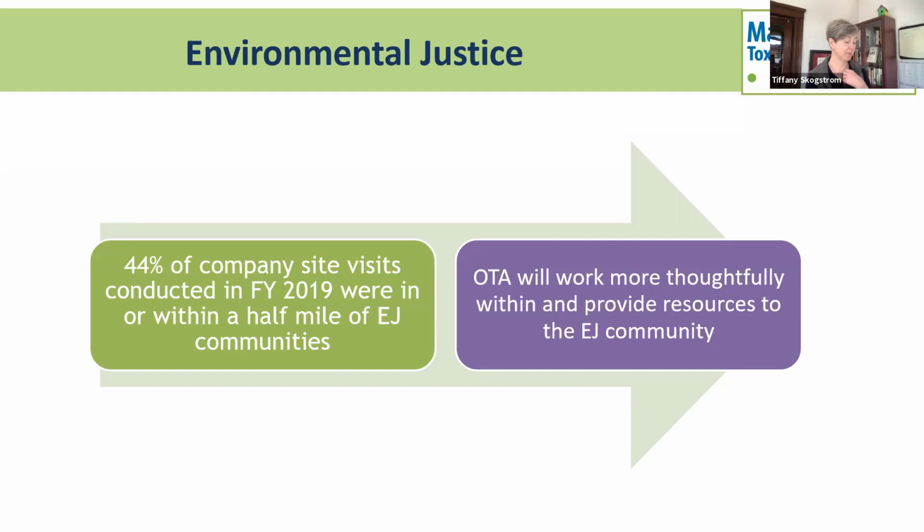And then, we're also looking at the impact of toxic use in climate change vulnerable areas, which are also often environmental justice communities. How can we help reduce the use of toxics in order to prevent industrial accidents that might impact EJ communities? So there's a social justice impact to that.